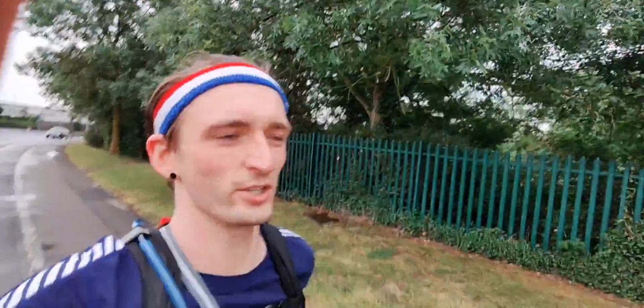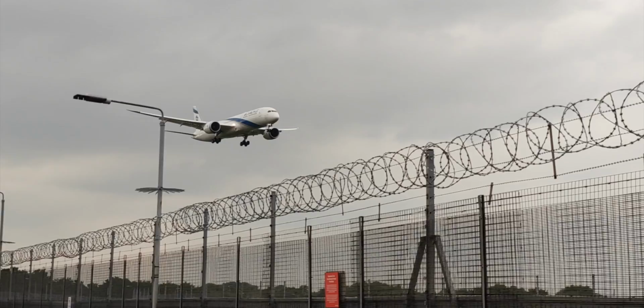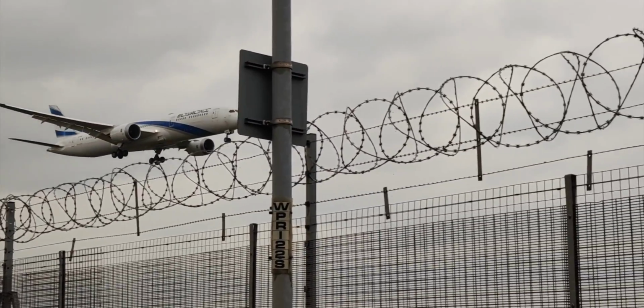Because there are a mass number of flights that have been reduced, Heathrow Airport is only operating as a single runway. But it won't be long until they have the second runway in, and maybe the third. We'll see. Anyway, we're taking a road over to Terminal 5.